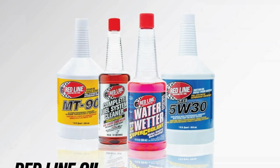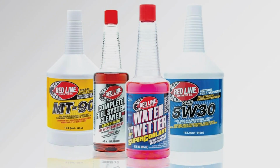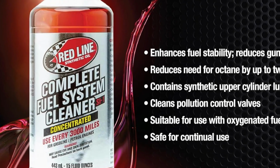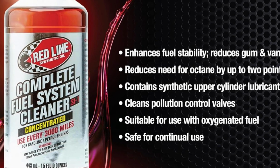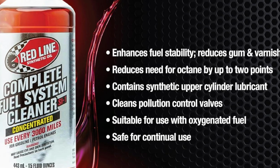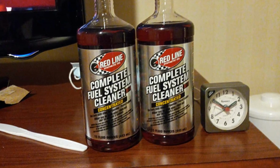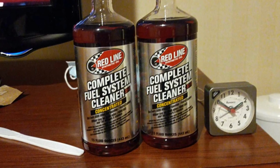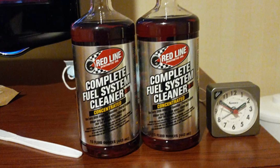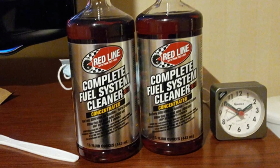Many users have reported immediate, noticeable improvements in their vehicles after just one treatment. One reviewer mentioned their old Chevy truck gaining a boost in horsepower after adding Redline to their fuel tank, highlighting its impressive power-enhancing capabilities. Another user, who tried various fuel additives, claimed this was the first product that showed dramatic positive results on the first treatment, especially for cleaning fuel injectors and restoring optimal spray patterns.